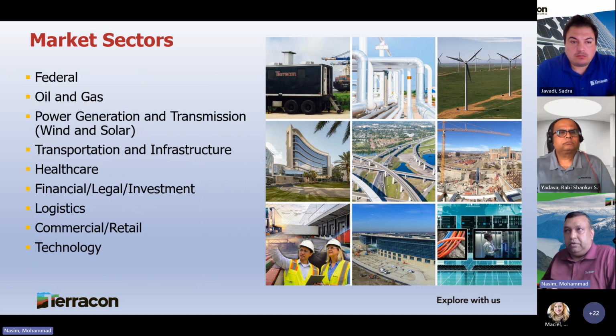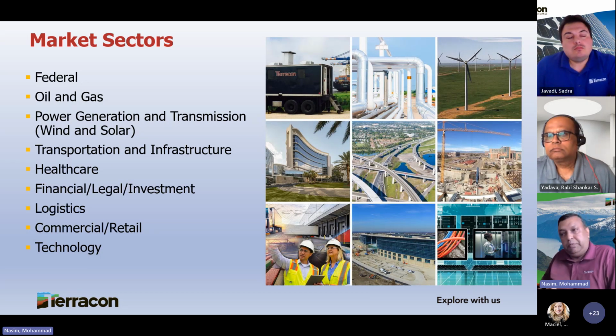This is a list of our market sectors. We have a presence in the federal and oil and gas. We have a strong market share in power generation and transmission. We work in vertical as well as horizontal transmission. We do work in healthcare sector in large-scale hospitals, or I should say medical office buildings.